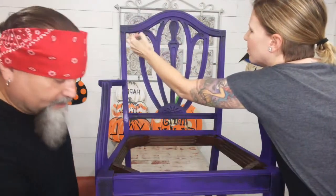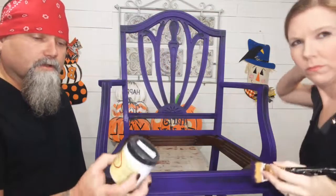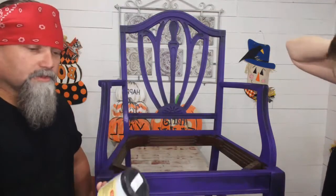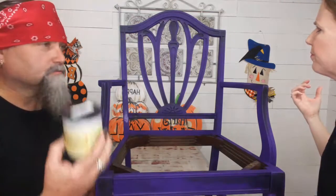And so there's another one we hadn't tried yet. We have a clear coat in satin from Dixie Belle Paint Company. We hadn't used it yet, but we're interested in seeing how this is going to work. She may wind up using it on this piece. It's really nice.